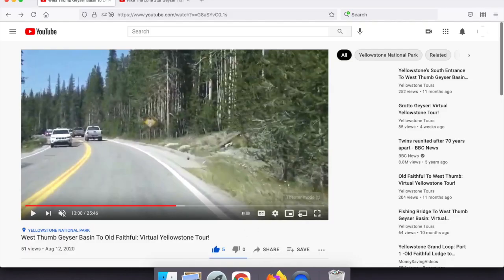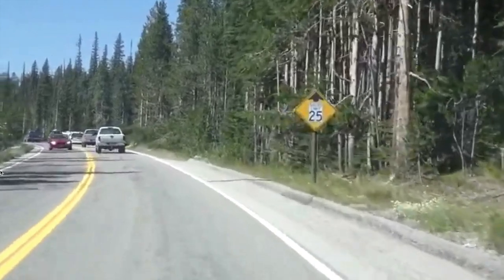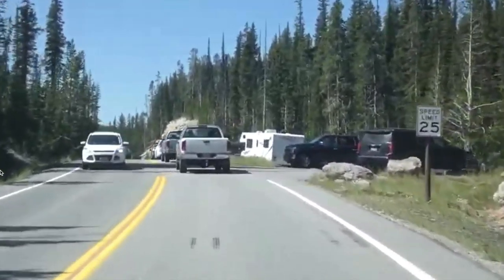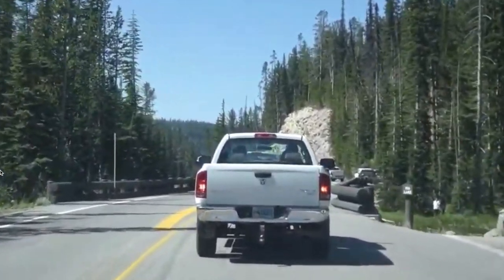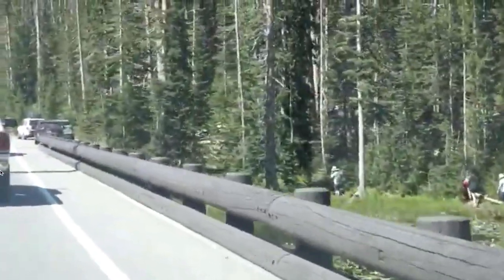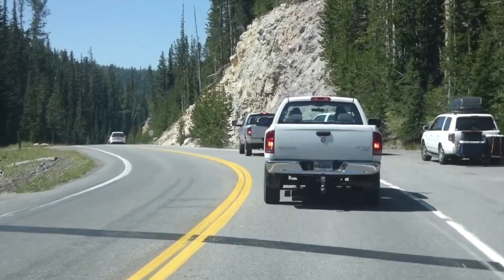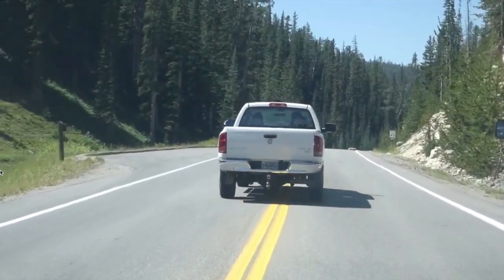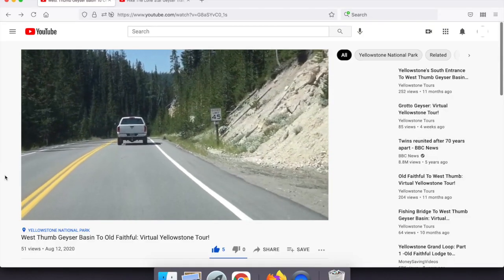What I've done is we have what we call virtual Yellowstone tours. We've got every single stretch of road in Yellowstone covered, and here I am with West Thumb Geyser Basin behind me, heading towards Old Faithful, and on the right, in a moment, I've just gone past the Continental Divide sign. On the right, this is Isa Lake. It's such a pretty lake, and you see those water lilies there. You don't expect to find them at such an altitude. Now, I should point out that since I took this video, the crowds there have got so much worse, but just be careful and you should be able to find a place where you can stop.